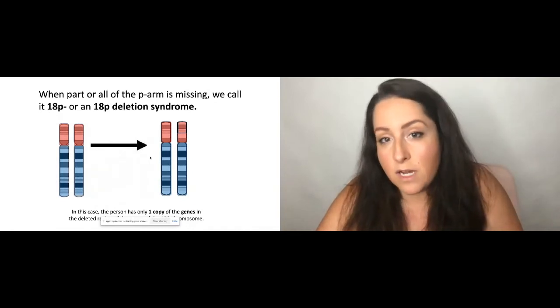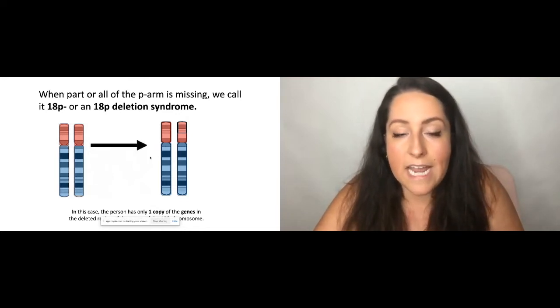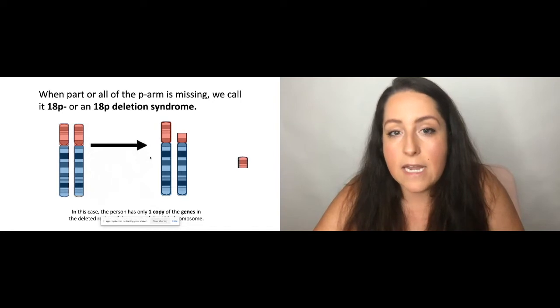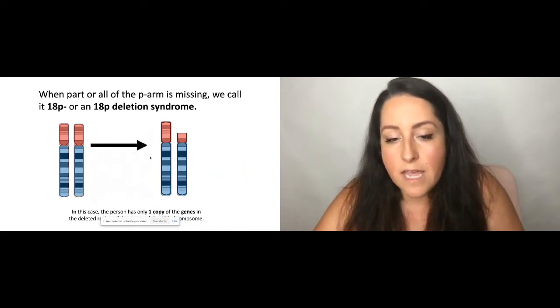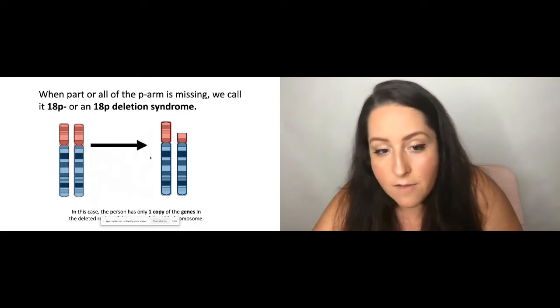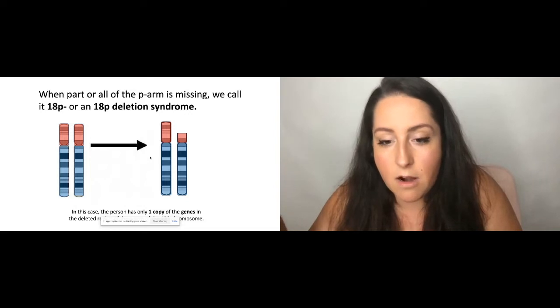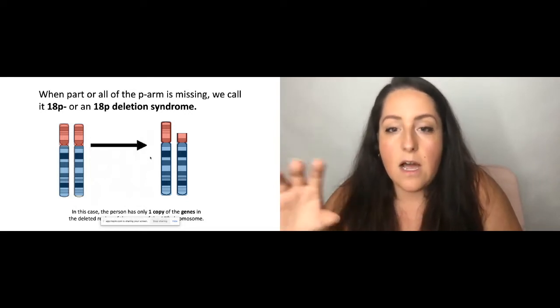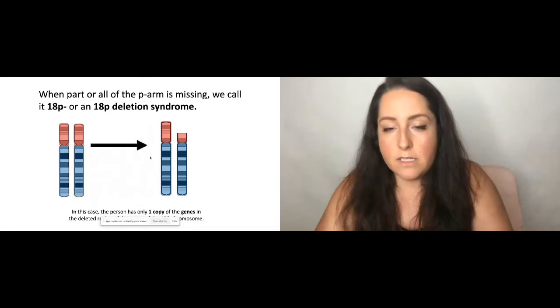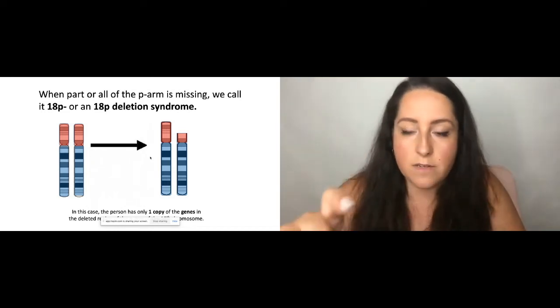So the first one is when part or all of the P arm is missing. In this case, we call it 18p minus, or an 18p deletion syndrome. In this case, the person only has 1 copy of the gene in the deleted region of the P arm on the 18th chromosome. As you can see here, 1 has been deleted, and that means that whole string of DNA, there's only 1 there.